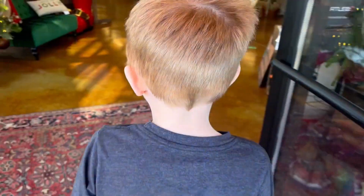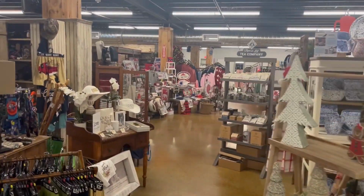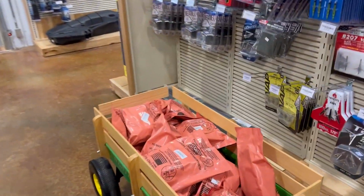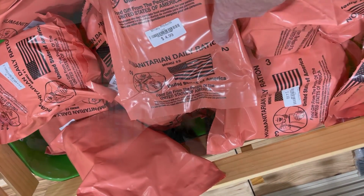All right, and I've actually had number 3 before, so this isn't completely blind. I've tried one of these. We picked these up at our local Happy Hollow Outdoors in Red Bay, Alabama, and these 2 kits are $4.99 each. They're sold as a humanitarian daily ration, and it even says on the package, a food gift from the people of the United States of America. This bag contains 1 day's complete food requirements for 1 person.